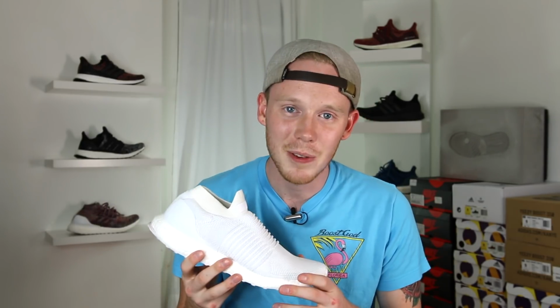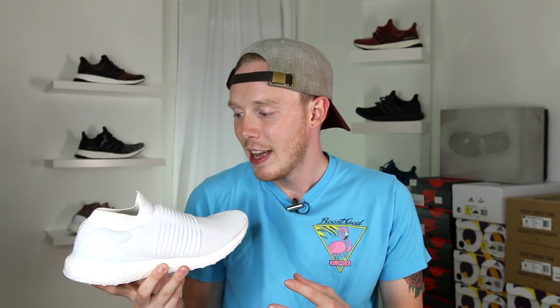Next up, we've got another recent release, the Triple White Ultra Boost Laceless. This is a shoe I didn't think I was gonna like even when I was clicking the buy button. I really only bought it at first because I wanted to review it, and the more that I looked at it and the more that I saw it in hand, I still wasn't sure about it, to be honest with you. It was really when I got this shoe on feet that I really started to love it.